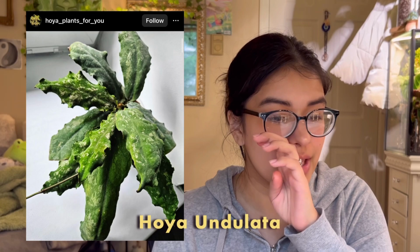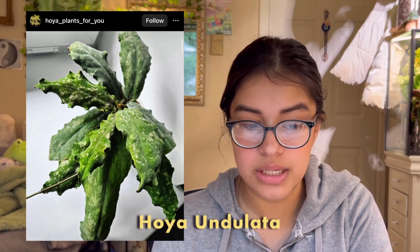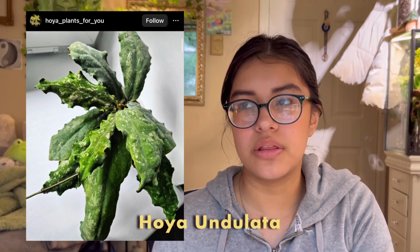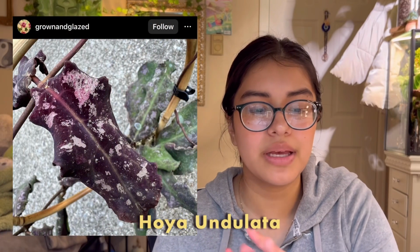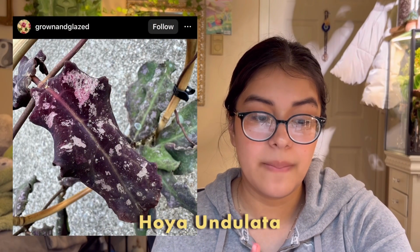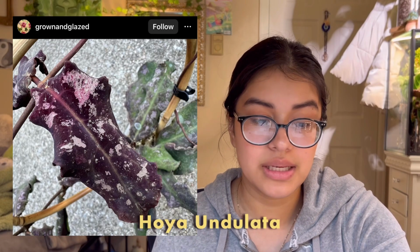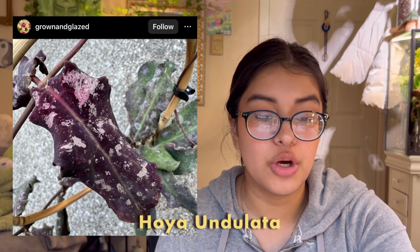The one thing that I feel like would make me struggle with it a little bit is it is a bigger leafed Hoya. My caudata sort of stays small. The obovata has a certain size it gets to, so they're not crazy big, but this one is definitely a much bigger, wider span of a plant. It's not something that you could just tuck in a shelf. So that's the only reason it makes me feel a certain way.